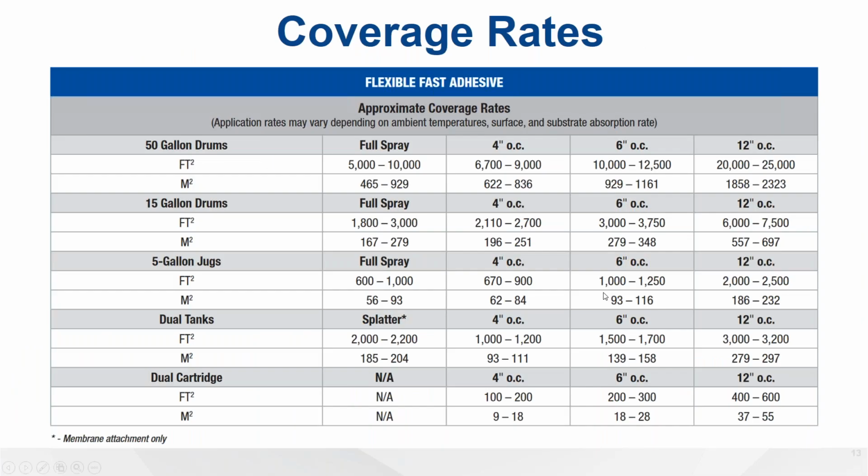But moving on from there, this is our coverage rate chart. If you were to go to CarlisleSynTec.com, our website, and just type in adhesive quick reference chart, you would see the coverage rates for all of our adhesives. This part of the chart is just referencing the flexible fast adhesive, the different container options. And then you can see it's got your different coverage rates based on whichever method you use, whether it's the full spray, for example, or 4-inch, 6-inch, or 12-inch on center, splatter, whatever method you're using.